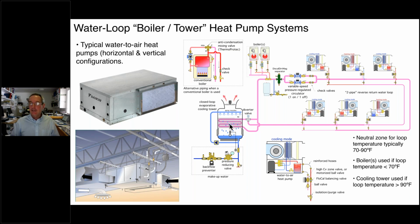So again, the idea is to try to stay in a neutral zone, certainly in the swing seasons. And really, it depends just as much on what the activities are in the building, what the internal heat generation rates are, and what the perimeter exposures are and so forth. If we go outside of that neutral zone, we add supplemental heat with boilers, or we do cooling with the cooling tower.